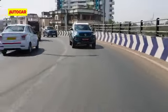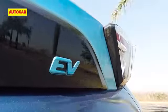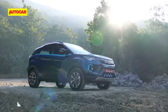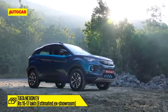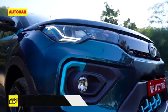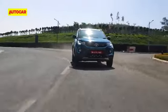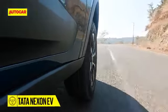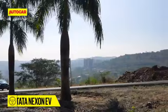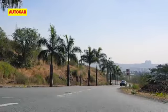A lot, however, depends on two things: driving range in the real world, expected to be between 190 and 210 kilometers, and its price, which we are told is between 15 and 17 lakhs. Sure, early adopters who don't mind paying a bit more are likely to be interested, but for those of you looking for a more definitive verdict, we'll have to wait for a more thorough and detailed road test. What can't be missed, however, is that this remains one of the most promising EVs to go on sale yet.